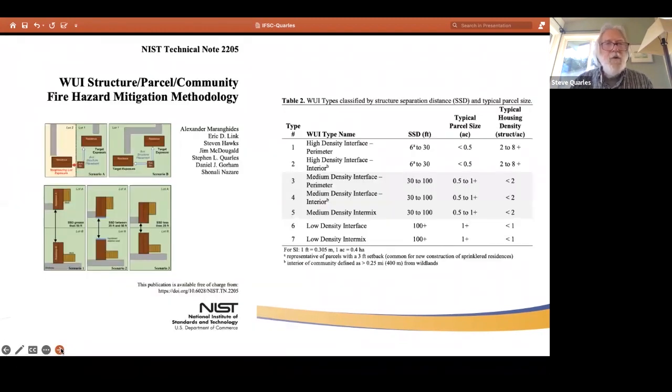And then finally, sort of following on and trying to get at the guts of how to spend your mitigation dollar. An effort led by Alex Marangaitis at NIST recently published this NIST technical note that did a similar kind of thing in terms of identifying where the home was situated on the property, what the housing density was, and the like, and to come up with strategies based on that. And this was all because of some federal and state money coming into California for home retrofits. And it was to come up with a systematic way to identify what should be done to a given home, given its situation.